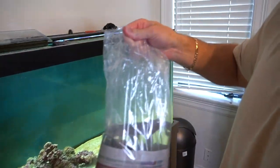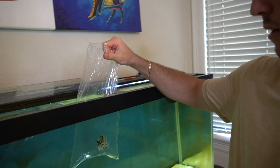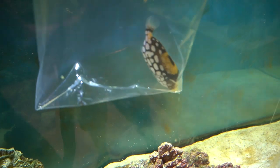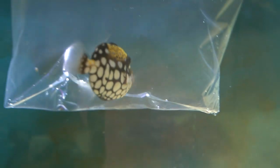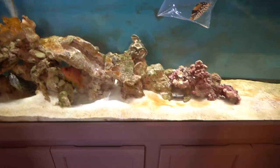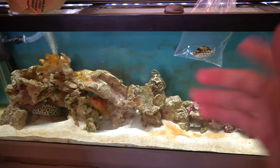Yeah, here he is, guys. There he is. That is like one of the most aggressive triggers in the damn ocean right there. And he's honestly probably the prettiest. Look at all those dots, the yellow, the blue. He looks really good, and we're gonna let this guy acclimate, then we'll be putting him in this tank.